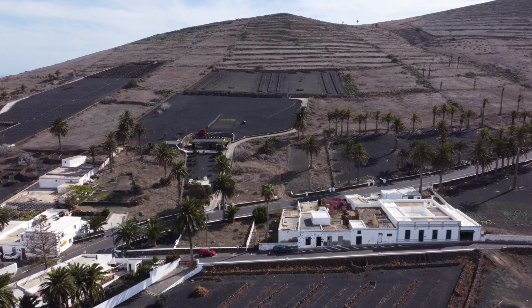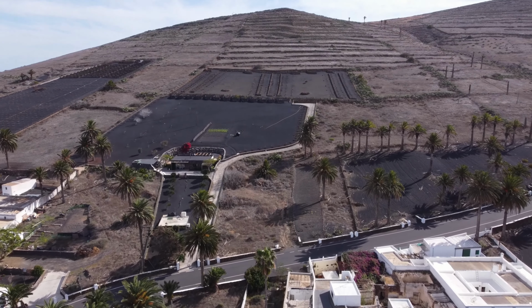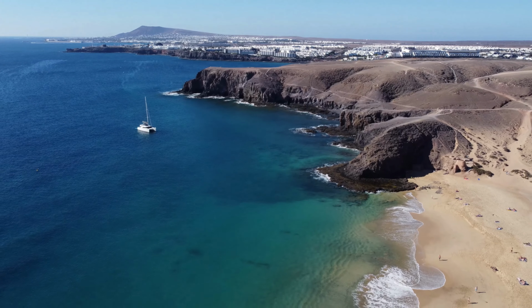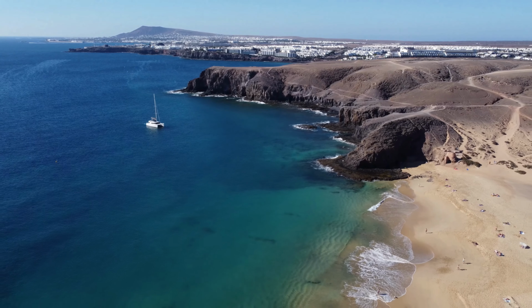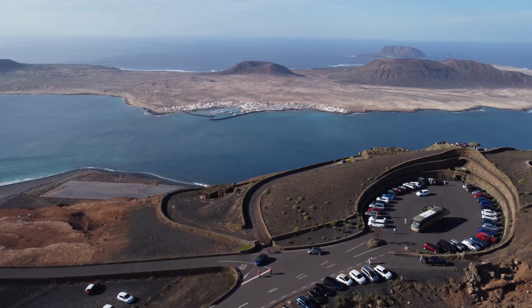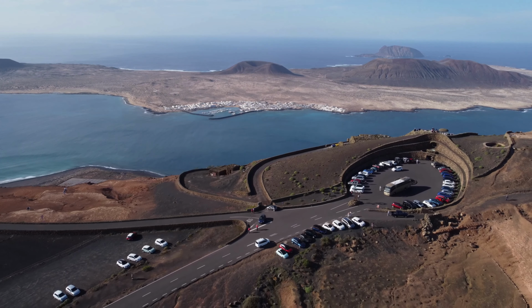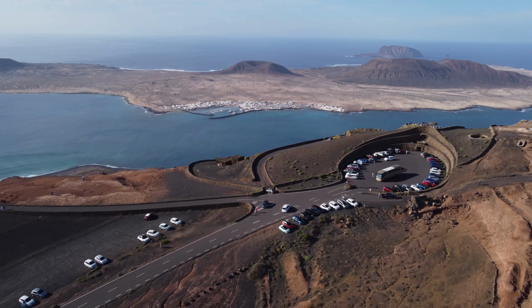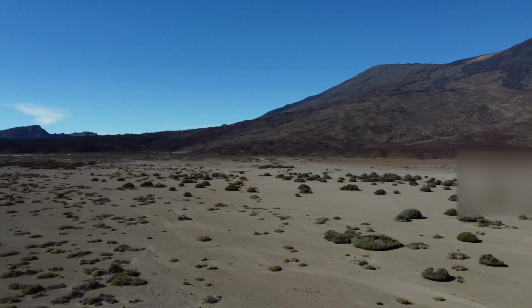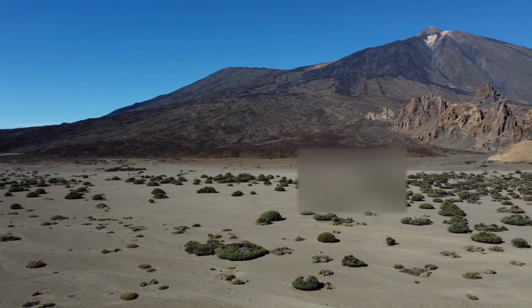One of the main reasons that the Canaries remain emerged is that the oceanic crust on which they are located has a low subsidence rate, due to being relatively strong and thick from the continual sedimentation from the African continent. If this were not the case, then all the islands except El Hierro and La Palma would have submerged millions of years ago, and none of us would have ever gone to Tenerife or Lanzarote on holiday. Fortunately, complete submersion will not happen for many millions of years, allowing us and future generations plenty more visiting opportunities.